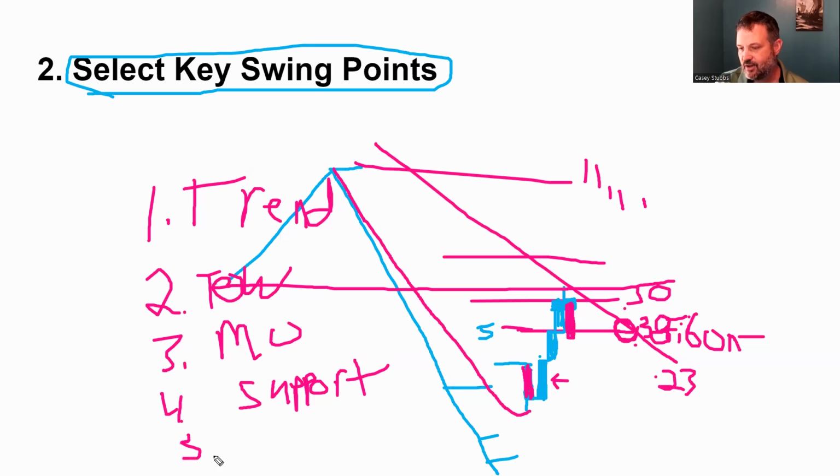Number 5, right? We have a candlestick pattern. We have a beautiful, beautiful evening star candlestick pattern. And then the last but not least, right? Last but definitely not least, I ran out of room.